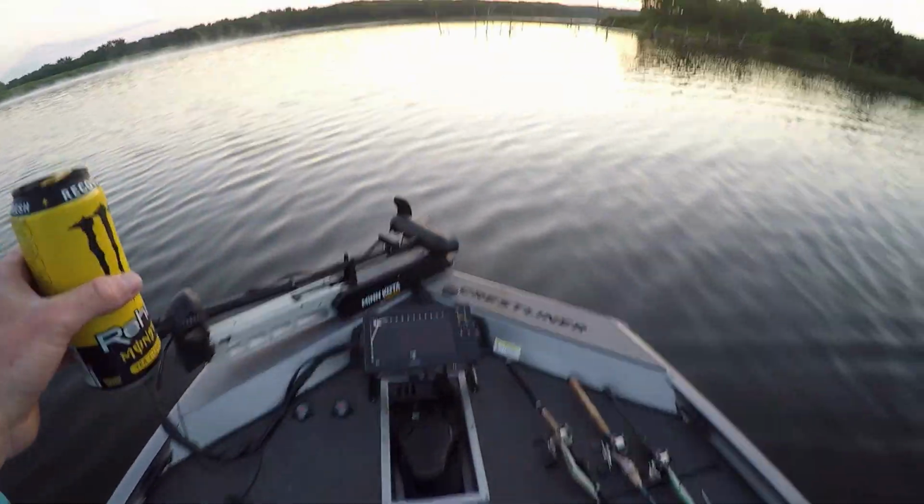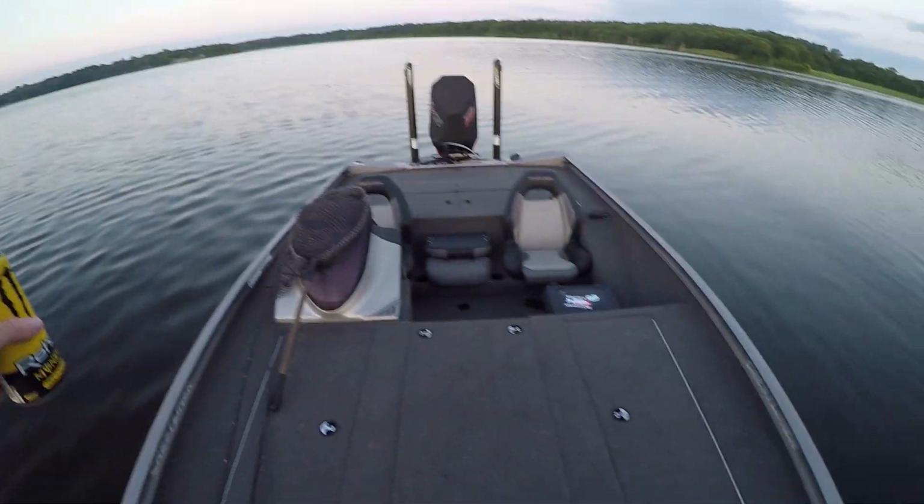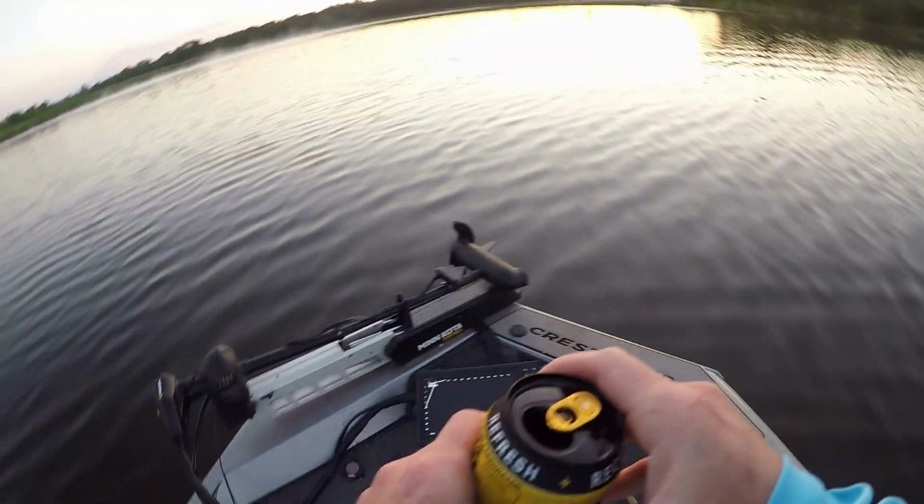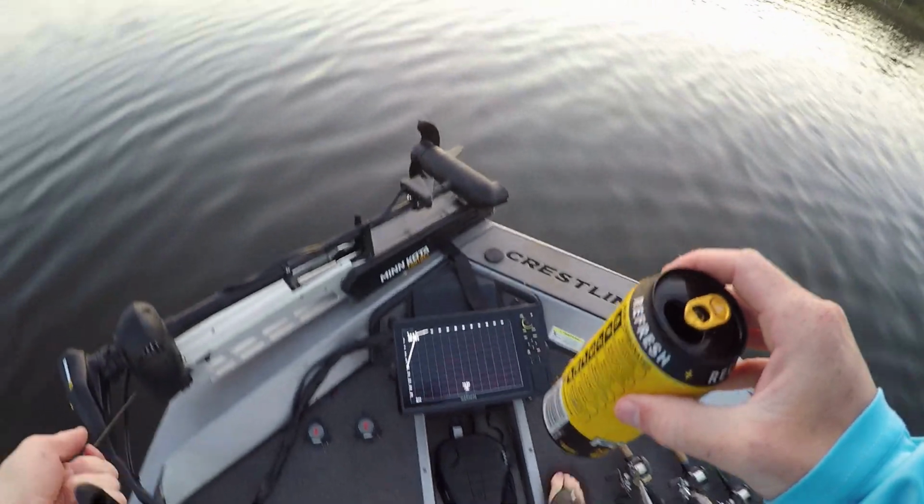We're almost in the first spot. We're going to get up there, try to smash some big ones. So let's go get them. Okay, it's time to make some stuff happen. I don't know if you guys can tell by the video, but this front deck on this boat is huge. I could sleep three people on it. It's giant. I'm really excited.